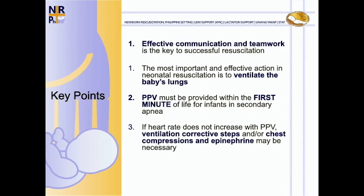In summary, the following are key points in newborn resuscitation. Effective communication and teamwork is key. The most important and effective action in newborn resuscitation is to ventilate the baby's lungs. Positive pressure ventilation must be provided within the first minute of life for infants in secondary apnea. If the heart rate does not increase with positive pressure ventilation, ventilation corrective steps and/or chest compressions and epinephrine may be necessary.